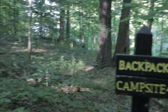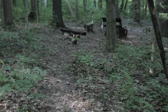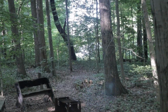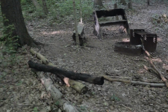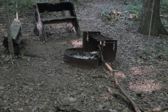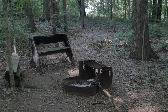Alright, here is campsite number 4. So, you can kind of see the lake out that direction. We're not real close to it. A little flat ground back there for a spot. Again, just your standard fire ring and bench. That's it. It's number 4.